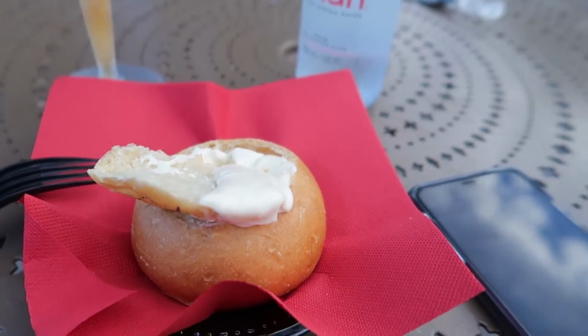I said that's too much cheese. I'm not gonna start saying that now. Mm. It's really good, if you like brie.